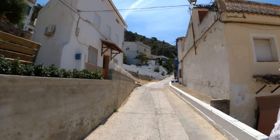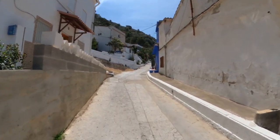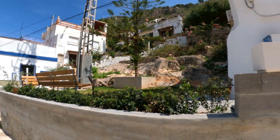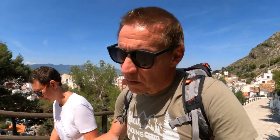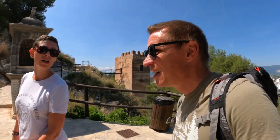And I presume we're heading up here now. Yeah, I think so. This beautiful little section here is my favorite bit so far. Particularly, you can see the fact it's all cut into the rock here. This is just lovely. So, we've decided to walk up, mostly because we didn't find the car park marked on the map until after we'd parked the car.